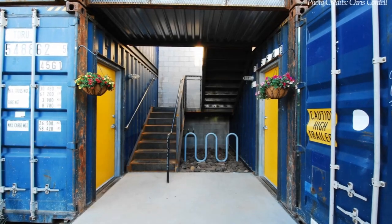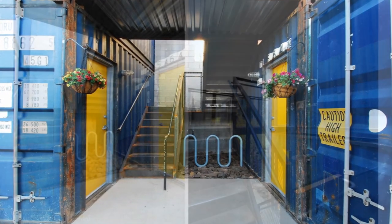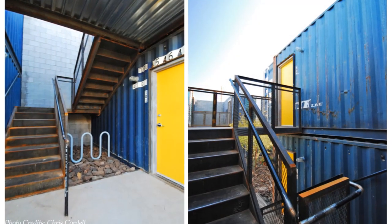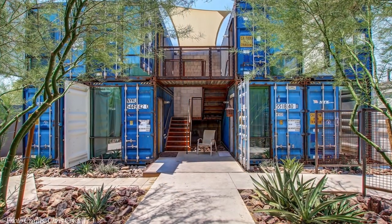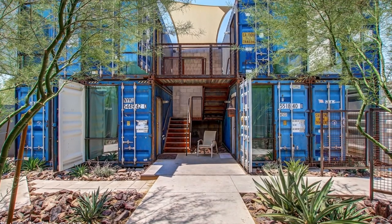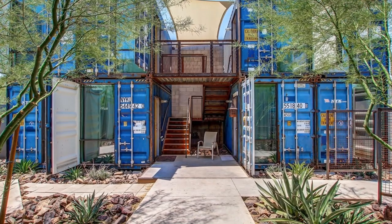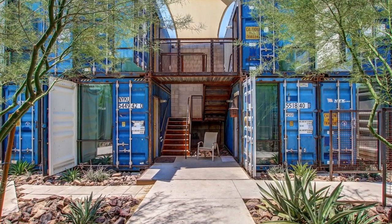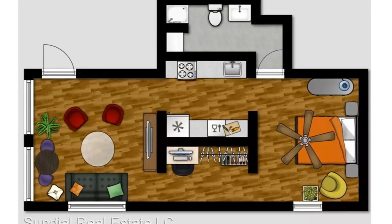The circulation core in the middle comprises a wrought iron industrial style exterior staircase which connects to the 2 levels of the apartments. To save on the limited indoor living space, the containers are joined by a cinder block core which is built next to the staircase to accommodate the utilities and a bathroom space for each unit.